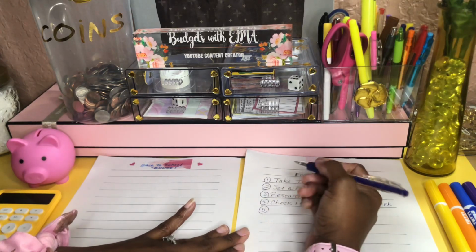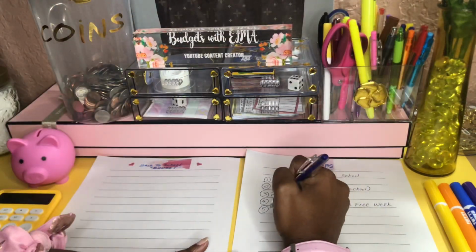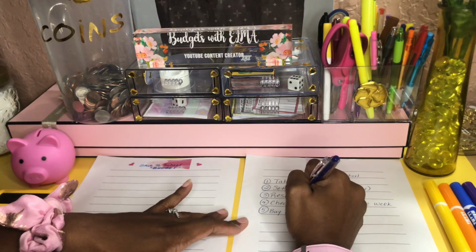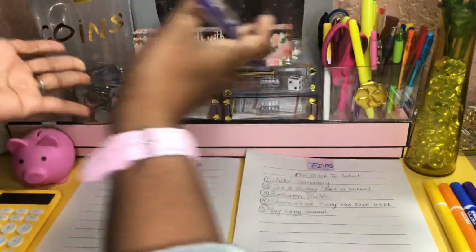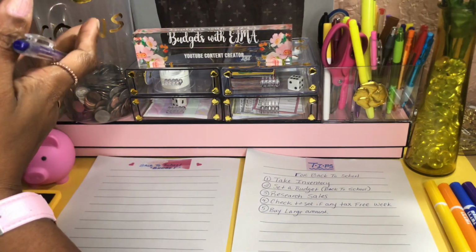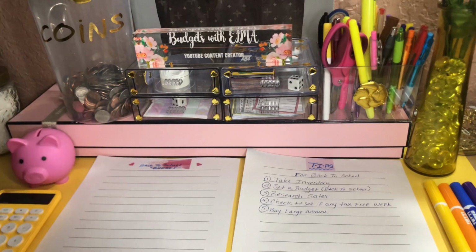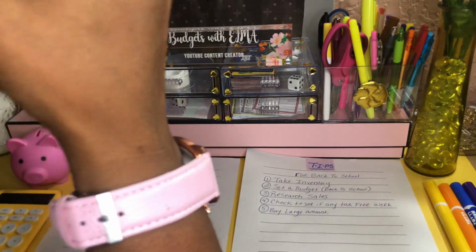Number 5, another tip to saving money when doing a back-to-school budget, right, is to buy in large amounts, okay? That means in bulk. So some of your places where you would purchase some of those things would be like your Costco, your Sam's Club, your BJ's. And if you do not have any membership with any of those retailers, then if you're going to buy at your regular grocery store, such as your Walmart, Target, Aldi, whatever grocery store you have, Kroger, you want to buy the bulk size, right? The large amount, the big family size, bulk size, right?